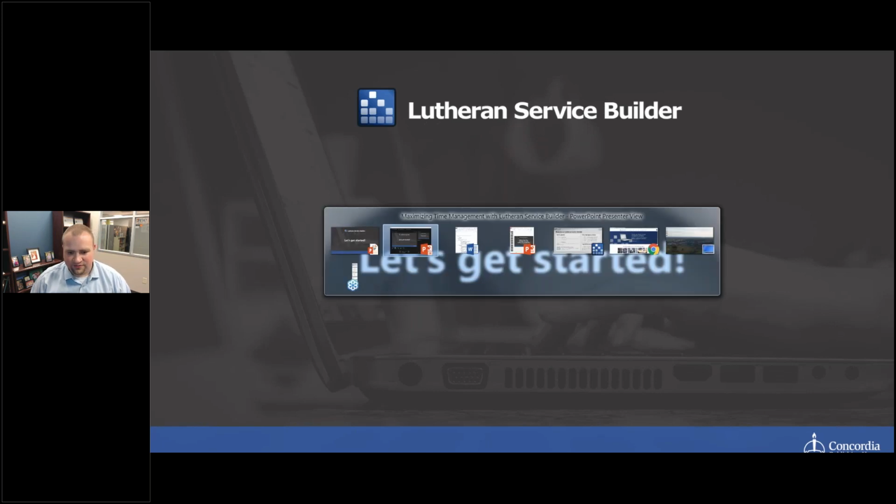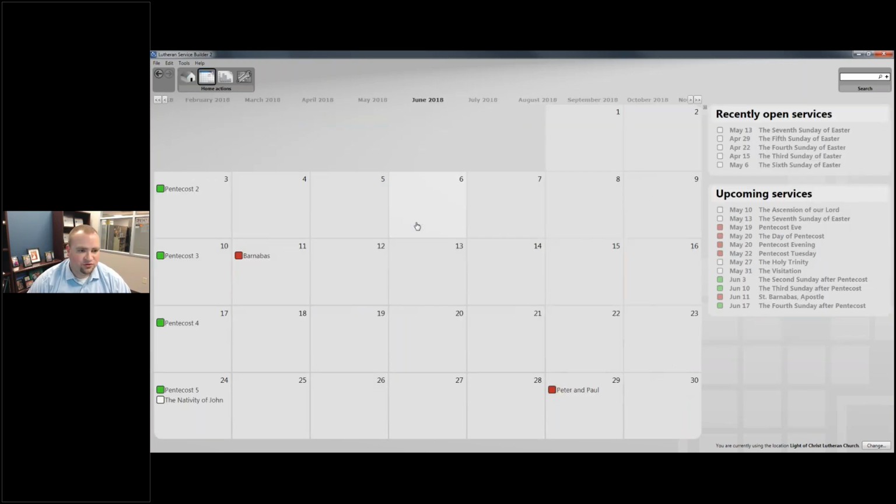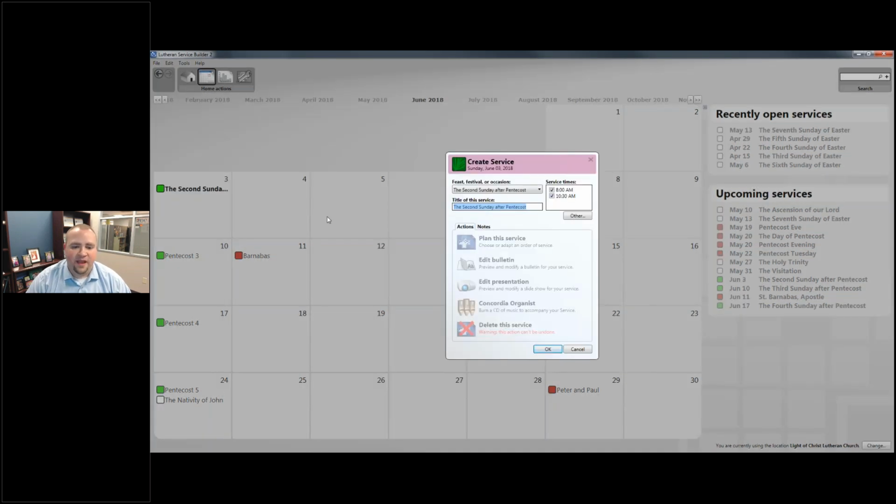I'm going to shift my screen over to Lutheran Service Builder. Make sure that is up and running. There we go. All right, so this is the main screen of Lutheran Service Builder, the home screen, if you will. The first place that we're going to go and click is Calendar. Now this shows you your church year calendar, and this is for June. So today we're going to look at June 3rd, the second Sunday after Pentecost.